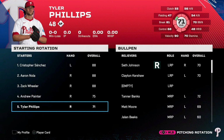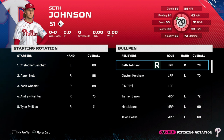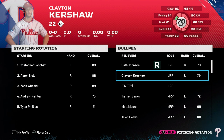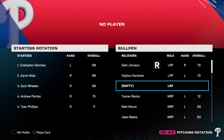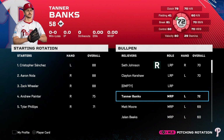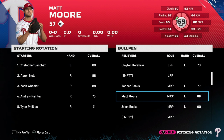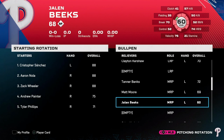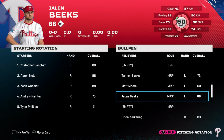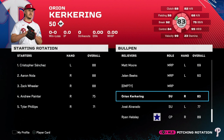He's a 71 overall. The bullpen situation for Philadelphia also looks okay, but not as good as their top 3 starters. So Seth Johnson, Clayton Kershaw, who's now a 70 overall, Tanner Banks is 72, so far the highest rated reliever they have. Matt Moore, and this also is very lefty-heavy here in the bullpen. So they've got righty starters, lefty relievers. That's an interesting switch and setup there.